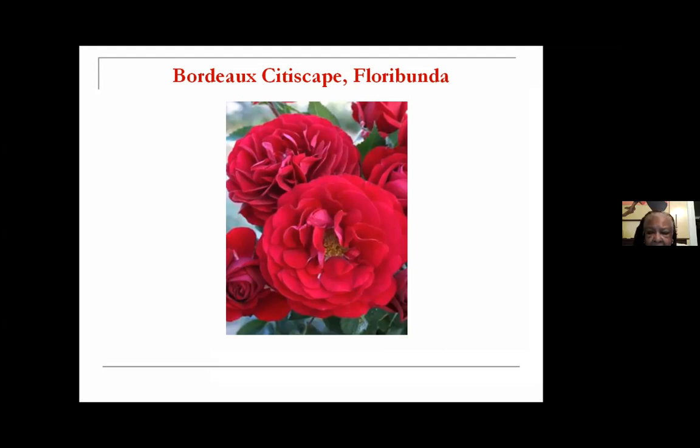But one of the characteristics of Floribundas: some of the hybrid tea roses in particular sort of shut down during the heat of the summer and go a bit dormant, but then they pick up when the weather cools off in the early fall. So they have a vigorous blooming season in the spring, a vigorous blooming season in the fall, but more intermittent in the summer. Floribunda roses, however, tend to bloom more in the summer as well as the spring and fall.